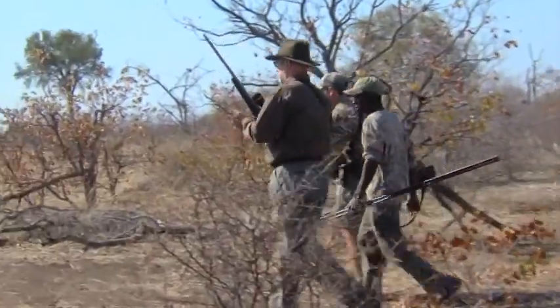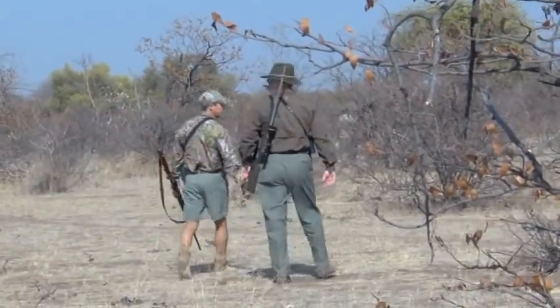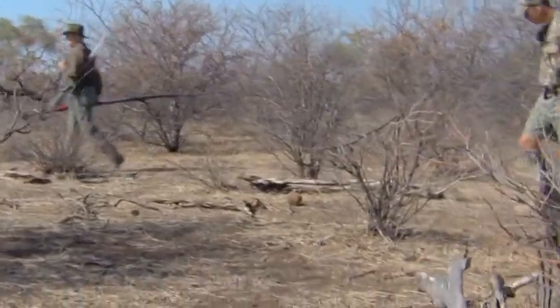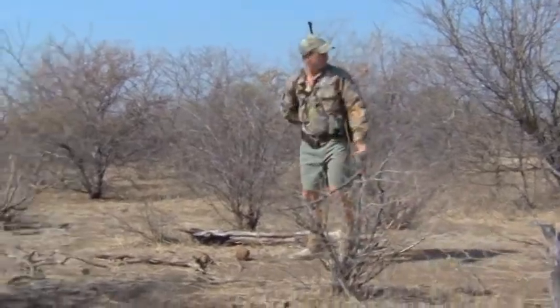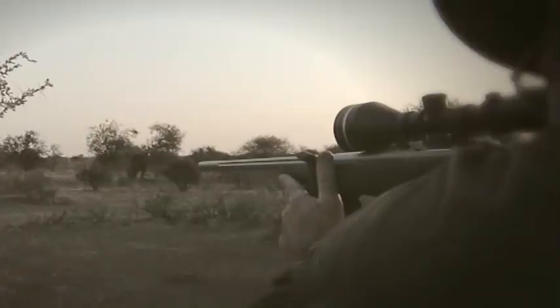Well, we tracked and we tracked and we tracked. When you go beyond about 200 yards and you haven't recovered an animal that you think you've hit good, you know that you're probably in for trouble. When you shot, he was three-quartering. He was quartering hard away. Upon reviewing the video, the problem becomes apparent. The angle was greater than David thought, and the bullet had passed behind the eland's front leg and exited the massive brisket without hitting the vitals. The chase was on.